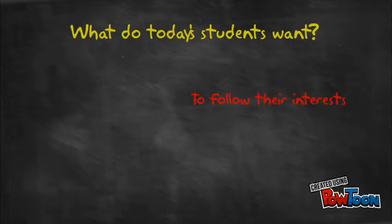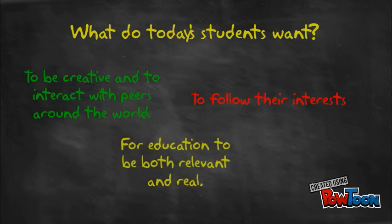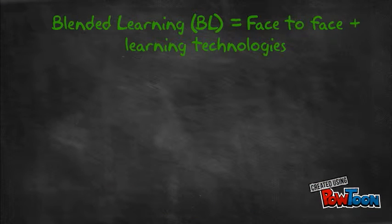Let's begin by thinking about what students want today. They want to be creative and they want to interact with peers both in their class and around the world. They also want to follow their interests and they want their education to be relevant and real to them. That's why blended learning is a great system for 21st century students.